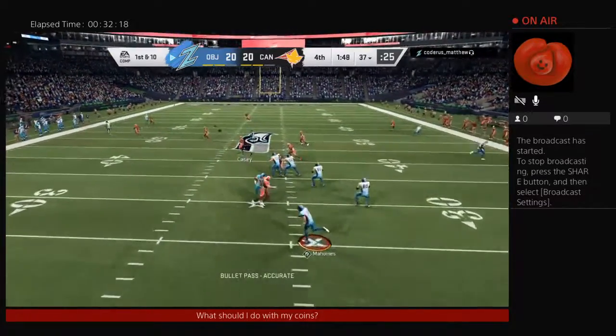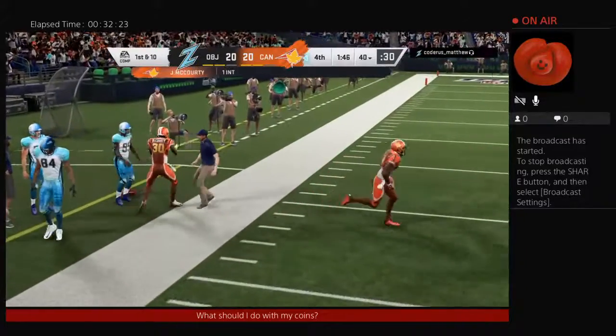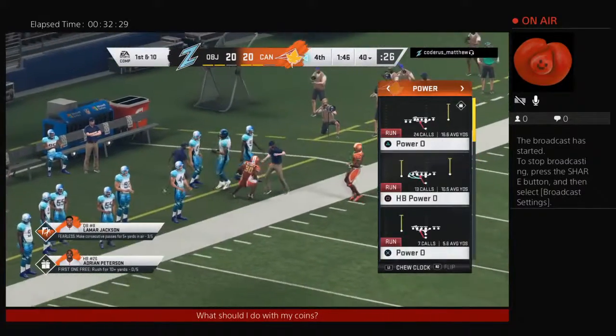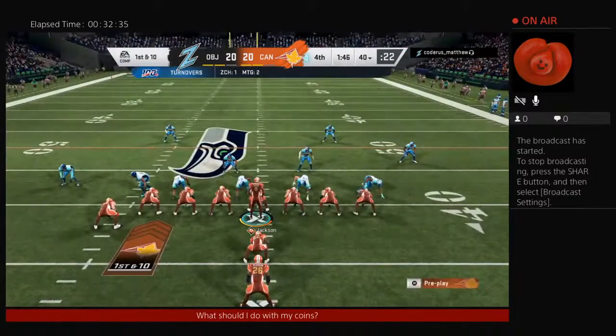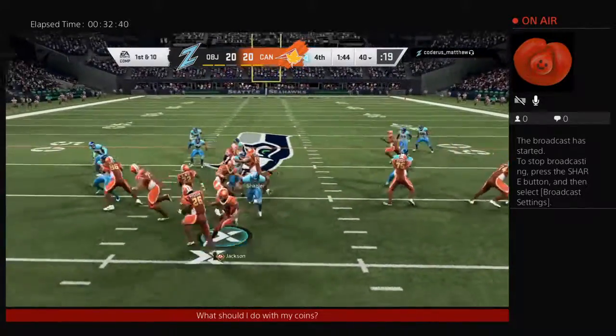Mahomes going to throw. And this is going to be intercepted. Picked off by Jason McCourty. So how about that for a momentum switch? We're in the fourth quarter, and it's a tie game. You've got to take care of the football here. Now their opportunity to take the lead right out the window, and everything is flipped in the other direction.